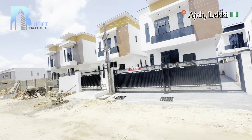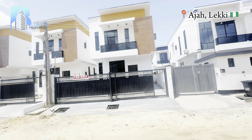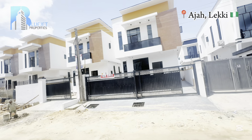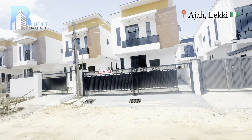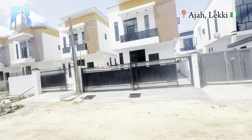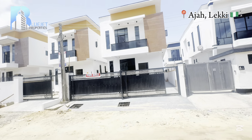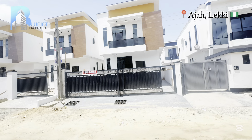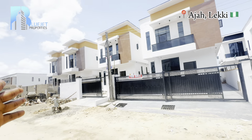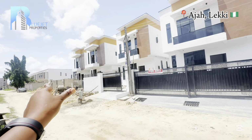So if you're in the market looking to get a 4-bedroom fully detached duplex, a standalone property, and you don't have the money to pay outright and want to pay in installments, yes, you can talk to the developer for 6 months. But you have to pay like 60 to 70% down payment, then you can spread the rest over 6 months while he finishes building those ones. Then you can get one of those units right there.